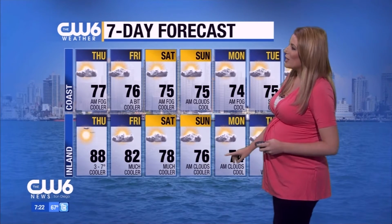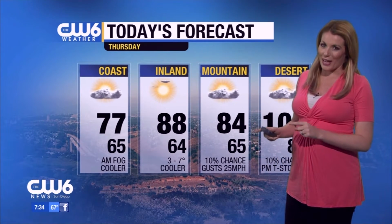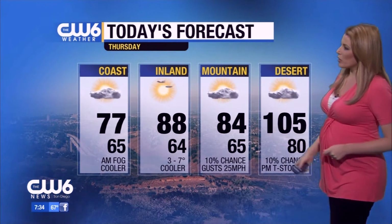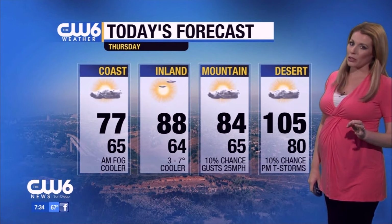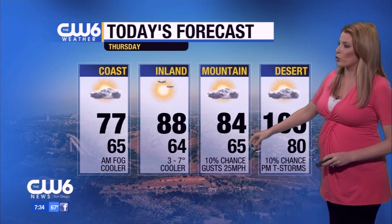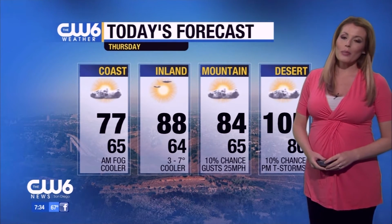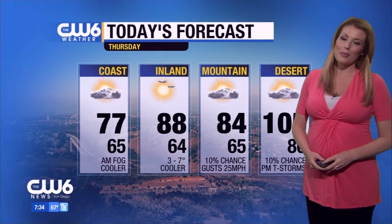88 degrees today, down to 78 by Saturday. Yeah, a big cool down. Today we're going to notice it inland, but it's not going to be nearly as cool as when we head into Saturday, Sunday, and Monday. Temperatures today largely in the 70s and 80s. We'll have a handful of low 90s mixed in, dropping as much as 7 degrees today over what we saw yesterday. Mountains and deserts have a 10% chance of isolated thunderstorms. We'll talk all about the cool down and the chance of storms coming up in just a few minutes.